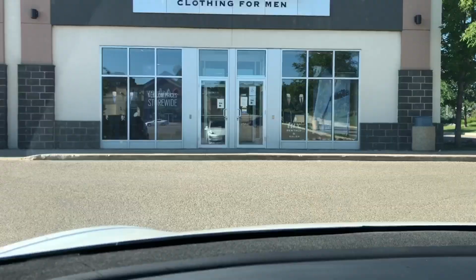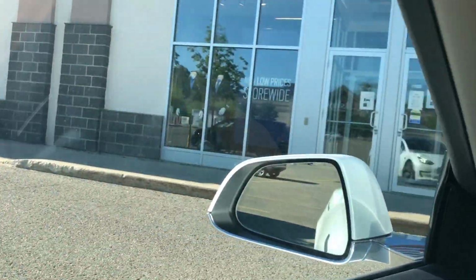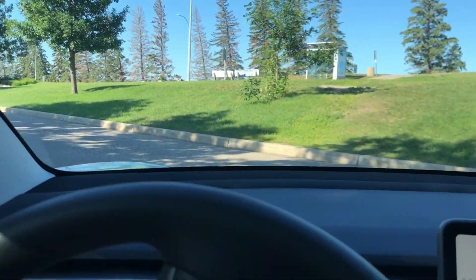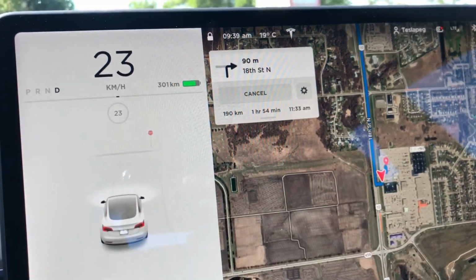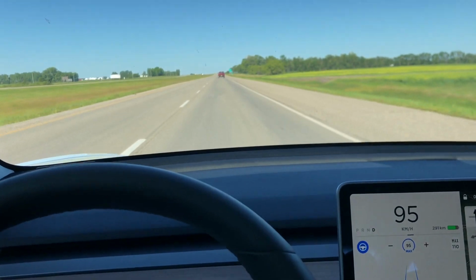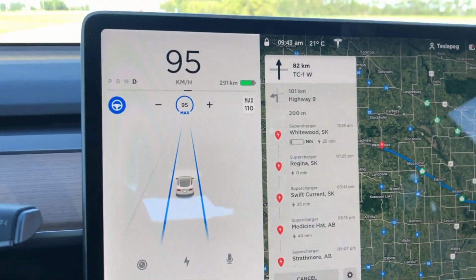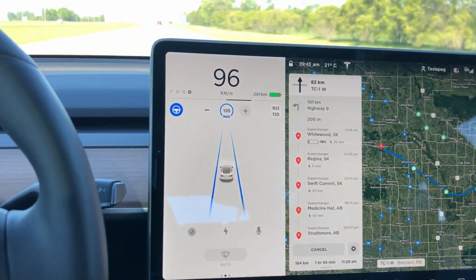So there's that. The estimate that Tesla gave was right. We did stay 25 minutes at the supercharger, but we did charge a little bit extra than what Tesla recommended. So maybe Tesla overestimates. And we ended up spending $8.19 for our first supercharger stop. So right now we're continuing our journey through Brandon. It says I'm gonna have around 16% of charge left when I get to Whitewood, Saskatchewan. Let's see if that's correct. I'm gonna get my speed a little bit up.